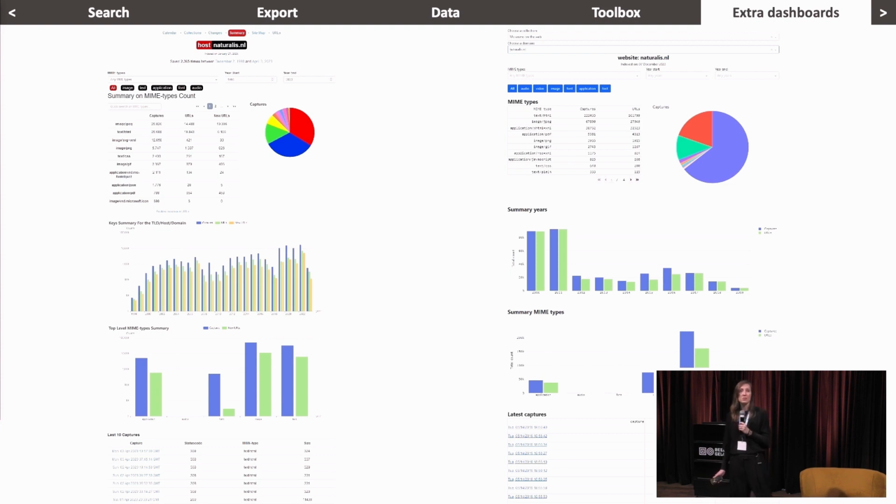So we decided that we wanted to have exactly the same dashboard as the Internet Archive is actually having, to show what the scope of their collection is, so that as a researcher you can really start looking into those two dashboards, compare them and see what one archive has and what the other archive has, and also take a look at if they can be complementary to each other.